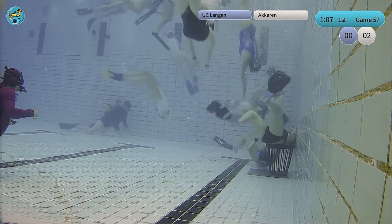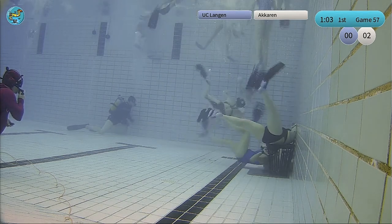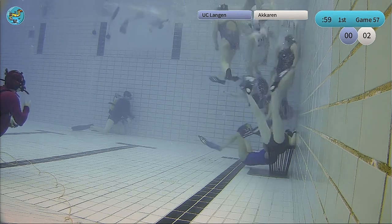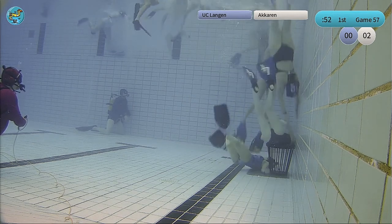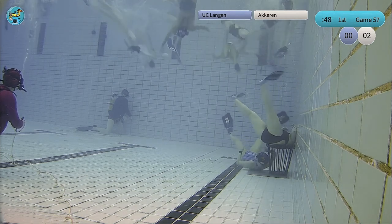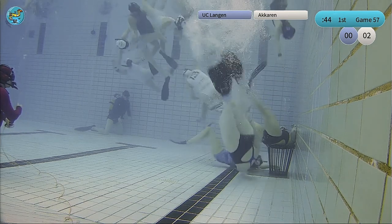And time is working for Akkaren here right now, to the break, into the first half. So they just need to control the ball in the next minute, and they can recover in the break, and then start the second half with the 2-0 lead, and just secure their own basket without the need to prove how to win this game, because they are already leading.